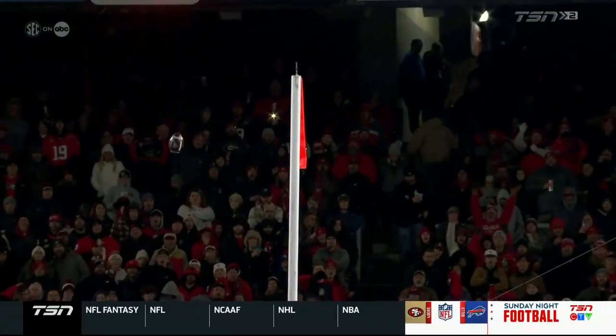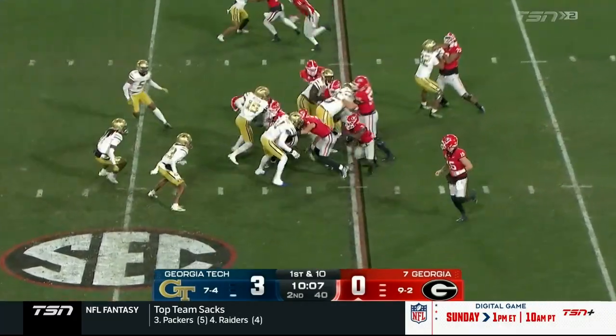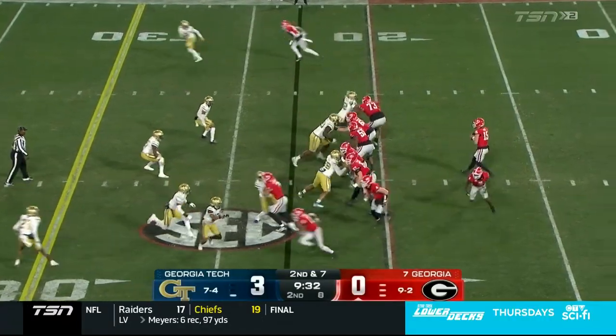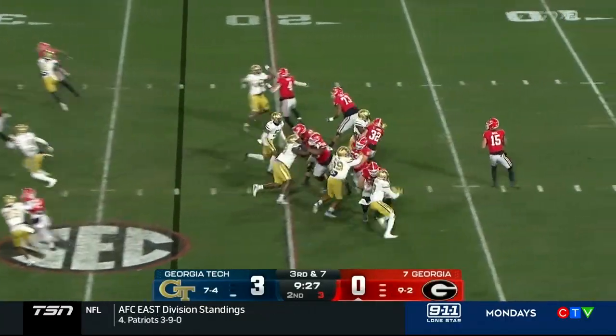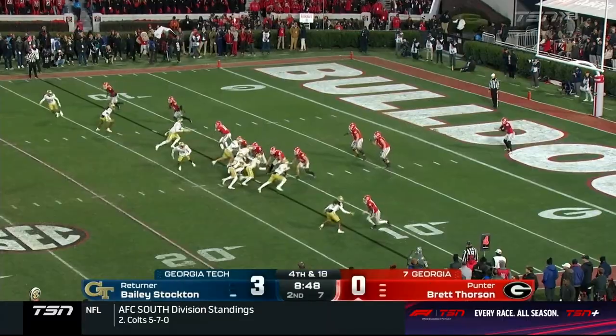Yeah, and you're playing against a team that. Frazier. He is back. And Georgia's just 1 of 4 on 3rd down conversions. Back with pressure, straight ahead, and he is sacked. Georgia tonight.